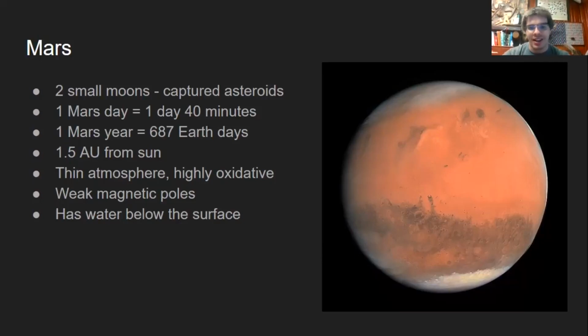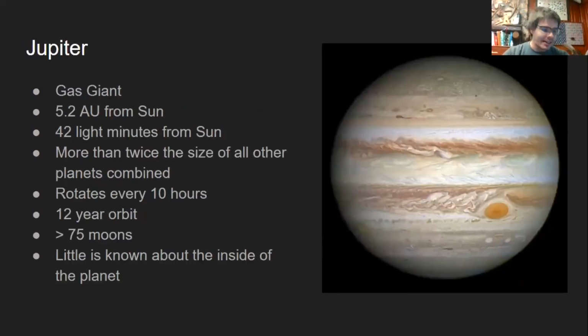We've only had probes there for about 20 years now, and they're collecting data, but they're limited by the technology that they were made with. We just recently landed a helicopter, which is giving us all kinds of information, including sound on Mars, which I think is very cool. Next, you get Jupiter, which is a gas giant.